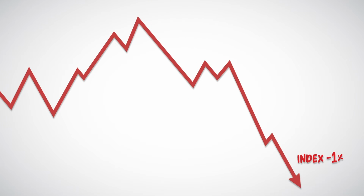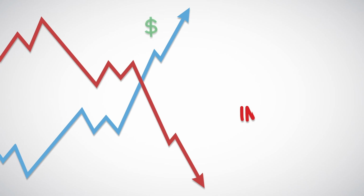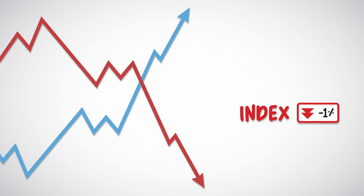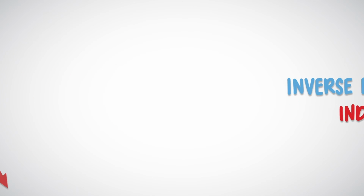What happens if the market takes a bearish turn? To capitalize on a falling market, you can buy an inverse ETF that tracks the opposite performance of the market, thereby allowing you to take profit when the market falls. In other words, if the market declines by 1% on any given day, the inverse ETF will go up 1%.